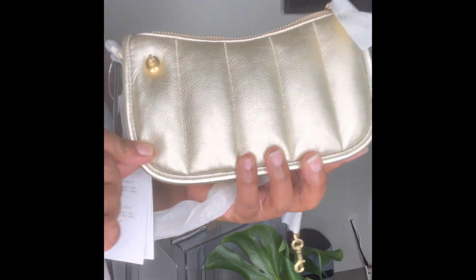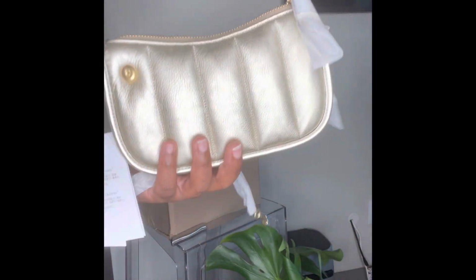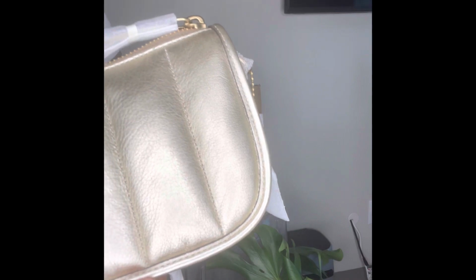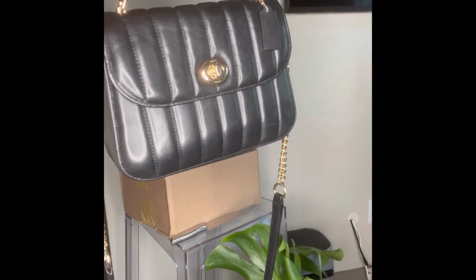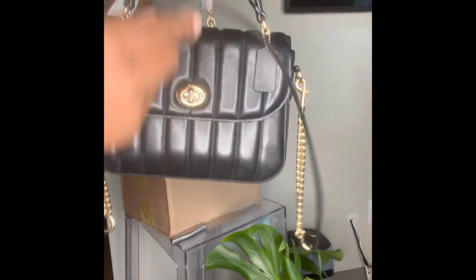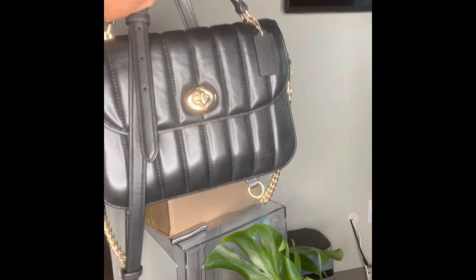I'm loving the quilting. I have the Coach Marlie or Marnie bag that is also quilted, but I've been wearing that bag to death for like 2 years now, and it still looks amazing. So this is after 2 years of high use and abuse. The only noticeable damage is the hardware here, a little scratched and dinged, but everywhere else, it looks amazing. I still get compliments on this bag to this day, and this is a regular Coach outlet item.